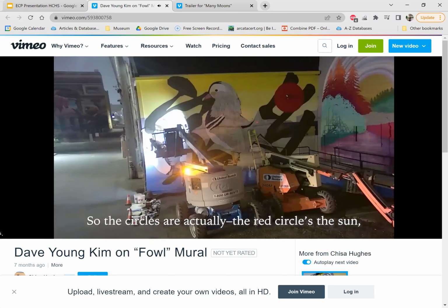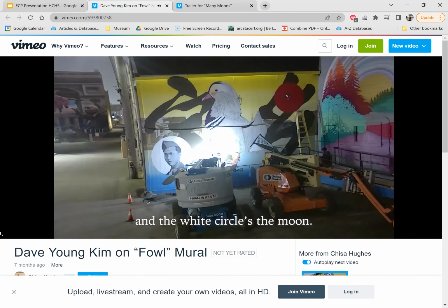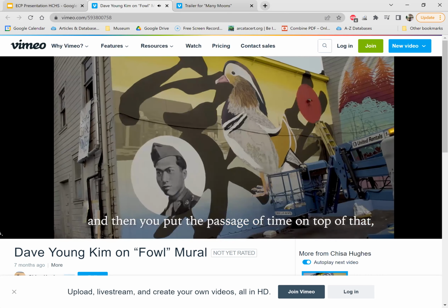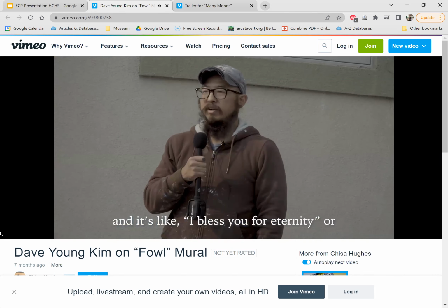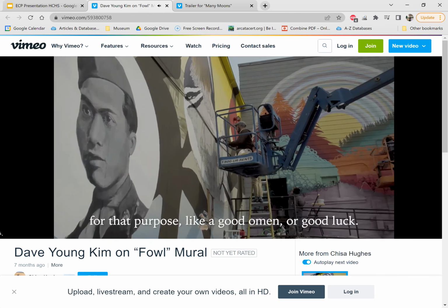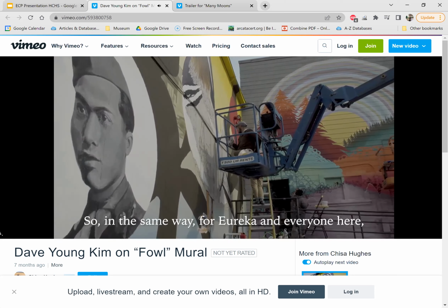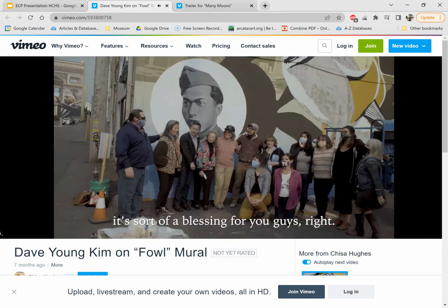The sun and the moon, so the circles are actually, the red circle's the sun and the white circle's the moon. In traditional works, it depicts passage of time or eternity. You pair it with auspicious symbols and then you put the passage of time on top of that, and it's like, I bless you for eternity, or I hope you have a long life. And they're decorative on the wall for that purpose, like a good omen or good luck. So in the same way, for Eureka and everyone here, it's sort of a blessing for you guys, right?